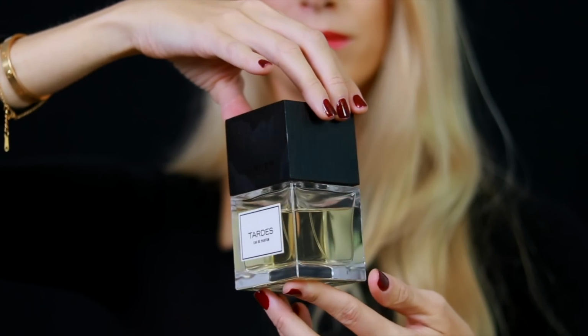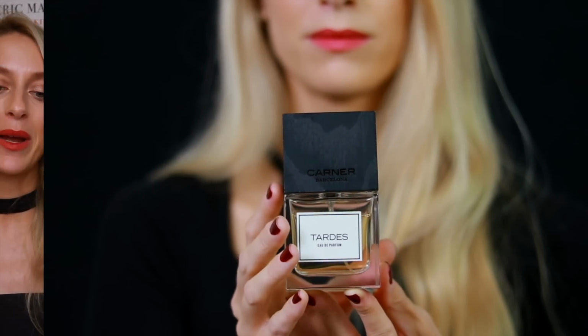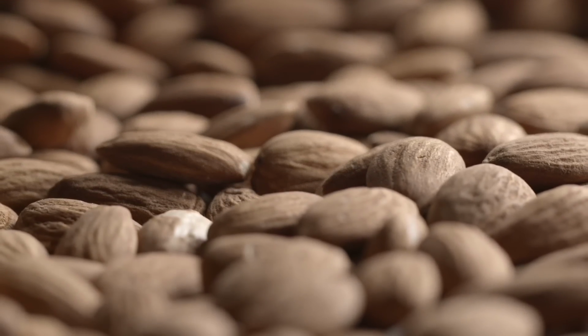So for the ladies, I would recommend Tardes by Carner. I think this one featured my first ever YouTube video. Love this fragrance. I would recommend getting it if the person you're shopping for loves almond. This is stunning. This is a beautiful, fresh, clean, floral almond perfume. It doesn't have a too thick or dense or creamy almond note, which is beautifully done in other fragrances. Here, it's really more on the fresh and soft side. It's complemented with some florals. There's also some woods, but it's predominantly a soft almond note.